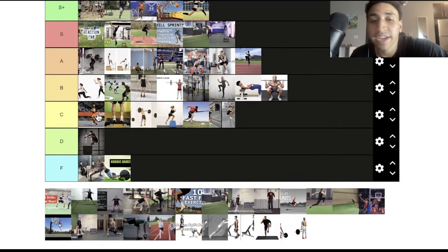What is this? Carioca, top of C tier. Another extensive exercise, still really good for developing ankle stiffness and elasticity in the tendon. And the Achilles tendon is what I'm talking about. You're teaching hip flips, which is really important for general athleticism. For general athleticism, it's probably A or S tier. Extensive, 5 minutes, 10 minutes straight of nonstop carioca. Really good. Also really, really good for reducing ankle sprains.